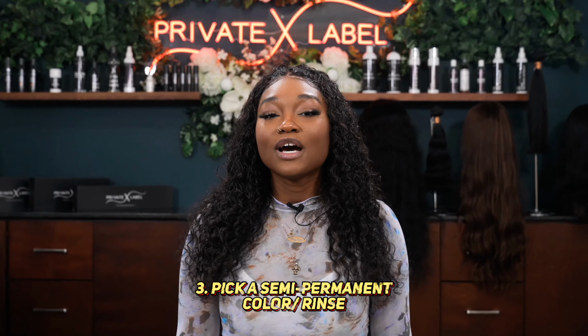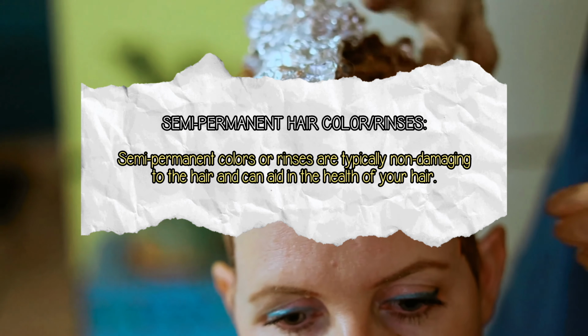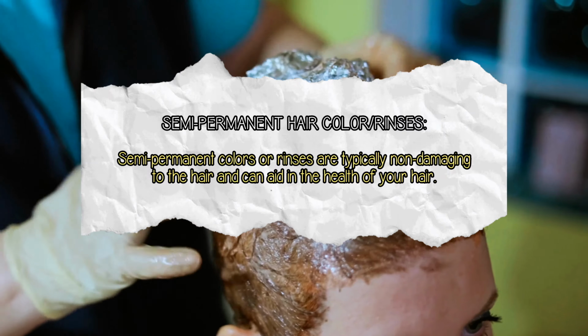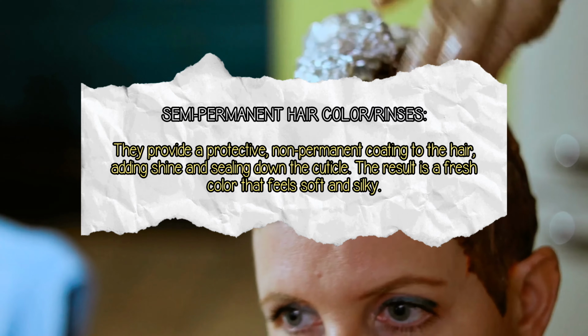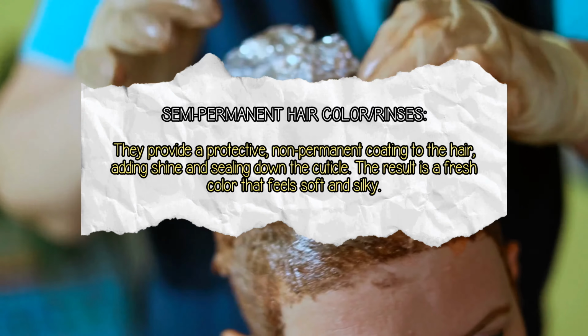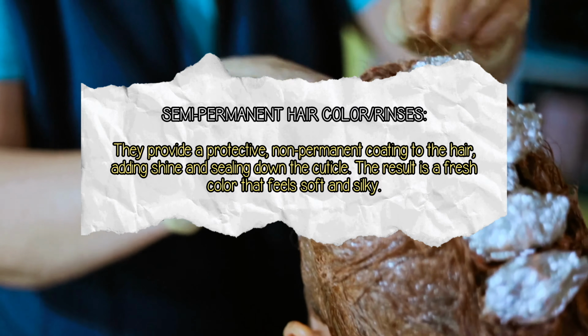Step number 3, let's pick a semi-permanent color or rinse. Semi-permanent colors or rinses are typically non-damaging to the hair, and they can also aid in the health of your hair. They provide a protective and non-permanent coating to the hair, adding shine as well as sealing down the cuticle. The result is fresh color that feels soft and silky.